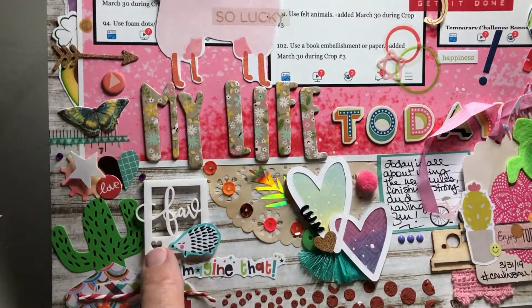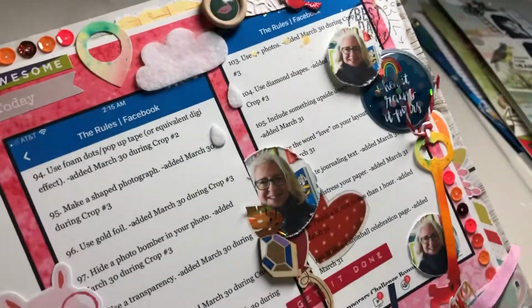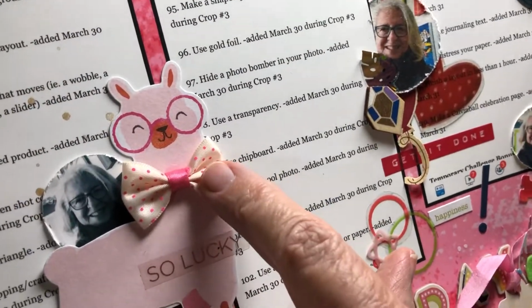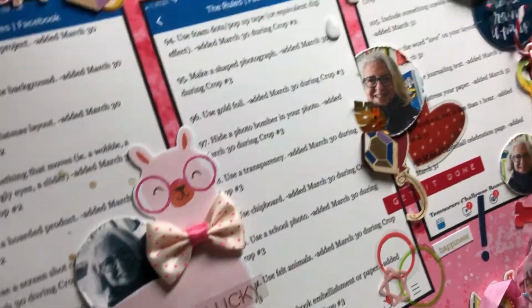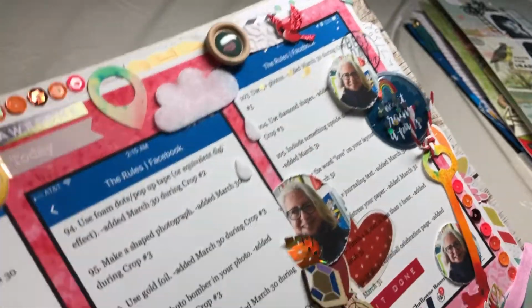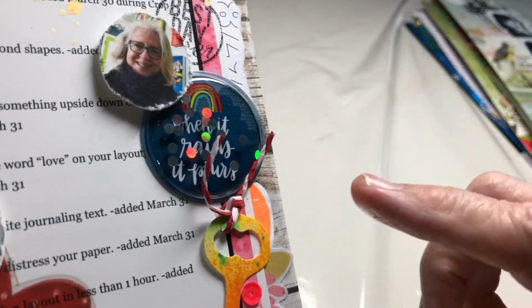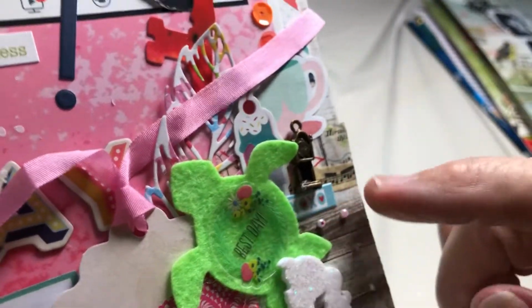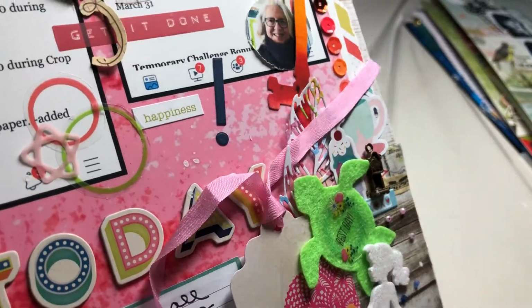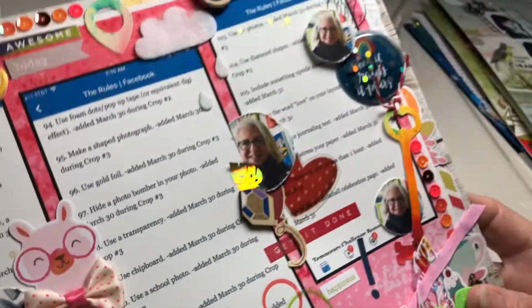I have a Bramble Fox little frame here for my hedgehog. This is a Cheeky Studios satin bow, and I decided to put that on my llama. And I die cut a key out of some of my own watercolor work. I've got my felt turtle with a best day sticker on his back. Just craziness, absolute craziness here, and so much fun.